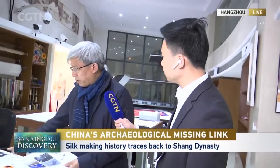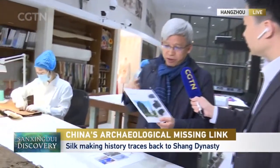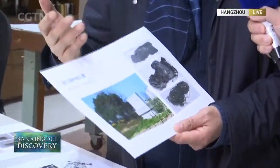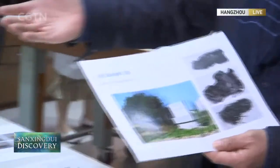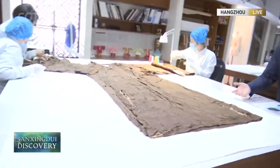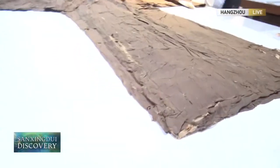But the Yellow River is not the only place we found silk textiles. In southern China, we also find some early silk textiles dating back 4,000 years ago. And here we can see some other beautiful, complete garments which are made of silk.